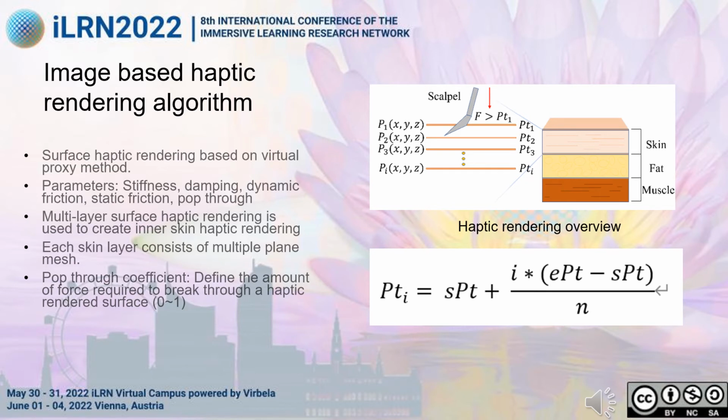We created multi-layer surface haptic rendering to create inner skin haptic feedback. Beyond the skin, there are multiple layers that have different haptic feedback. To generate a realistic cutting feeling of these layers, each layer consists of multiple plane meshes. The equation generates equal interval pop-through parameters for each mesh in a layer to provide realistic haptic feedback.